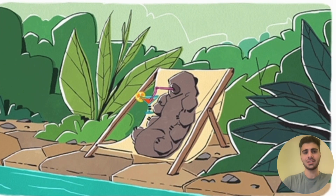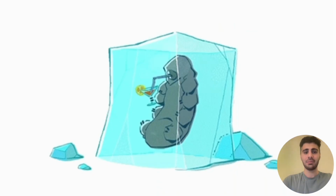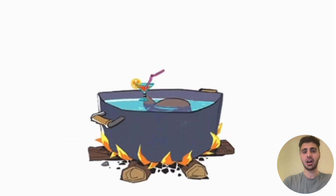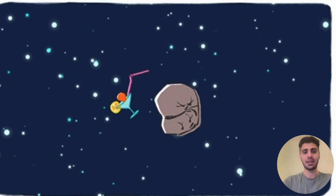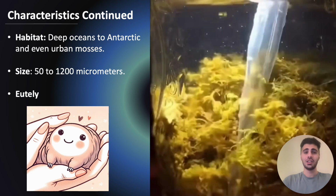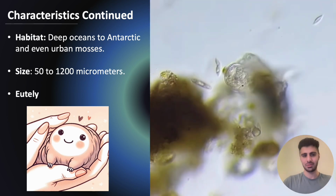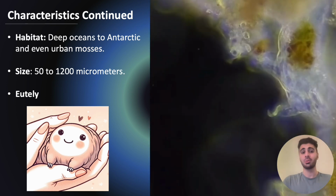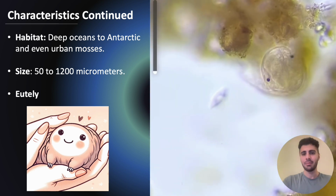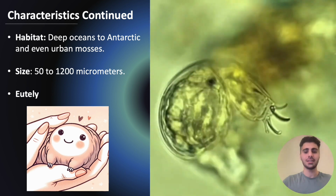Tardigrades look like birds, that's what they're called, water birds, and they're among the most resilient animals on Earth. They can survive in extreme cold down to negative 273 degrees Celsius, extremely hot up to 150 degrees Celsius, radiation levels that are deadly to most animals, and even space vacuum. Tardigrades inhabit many environments, from deep oceans to Antarctica extremes, and even in urban mosses. Measuring just 50 to 1,200 micrometers, they exhibit eutely, meaning that they are born with a fixed number of cells and the cells just grow in size as the animal grows.